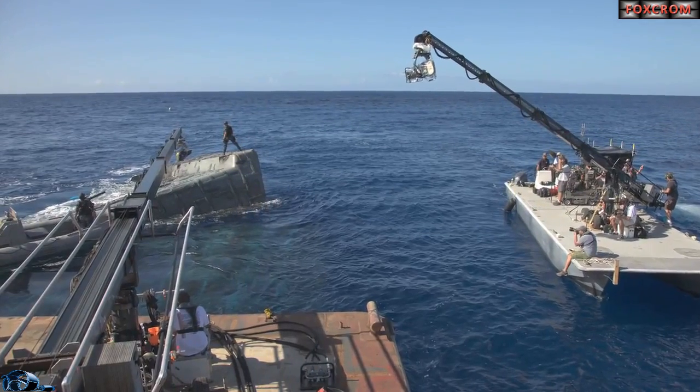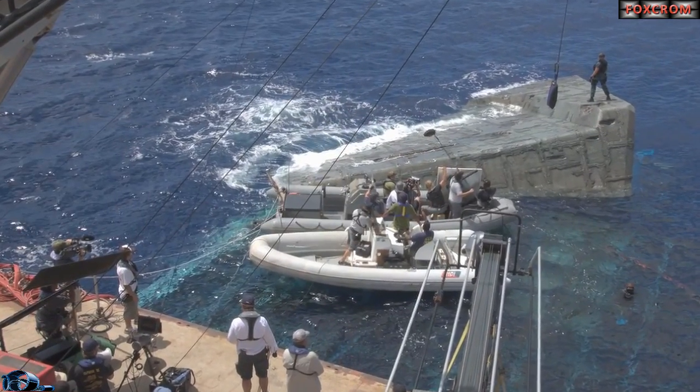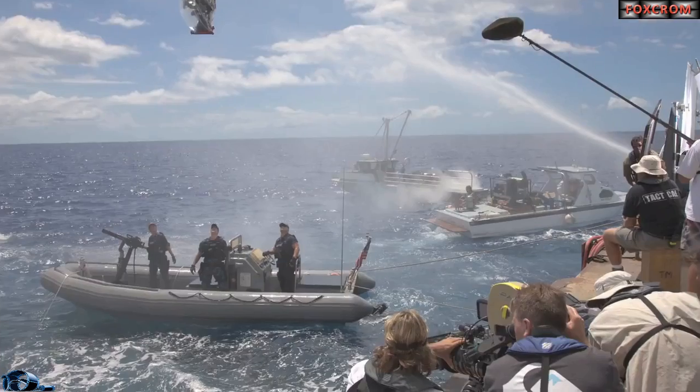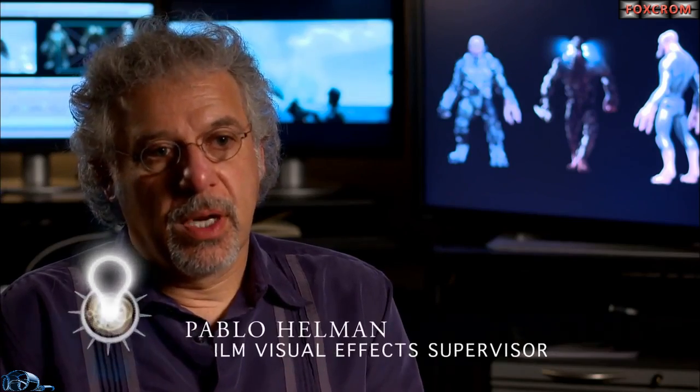They built this barge off of the coast of Hawaii, and on the barge we built a set piece, and we could put cameras on the barge and shoot a lot of the action out towards the horizon. We want to shoot as much as possible in the water, on the water, around the water, underwater, everything. All of our water effects, our oceans, our splashes and sprays, all of that had to live up to the real stuff that we filmed.